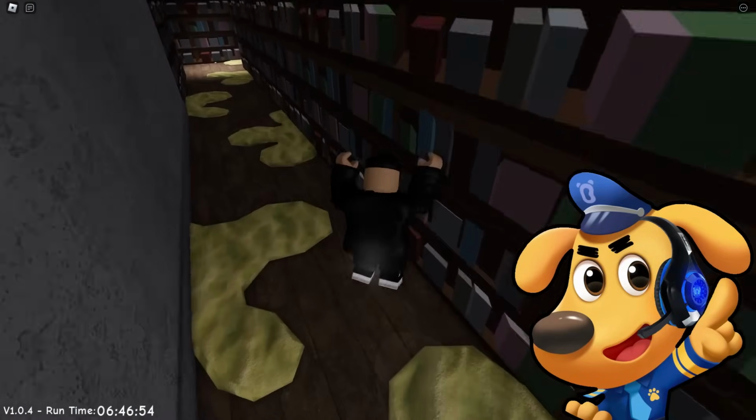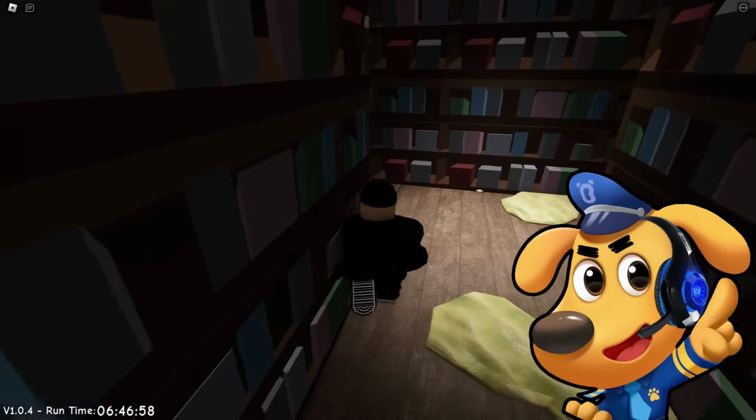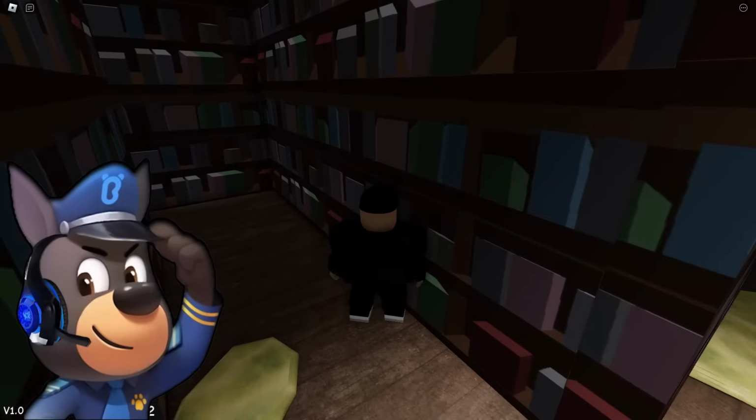Dobie, look! We're in the creepy maze of Pennywise's mansion. It's so dark here, and that clown could jump out from any corner. We need to get through it as quickly as possible. Agreed, Labrador.